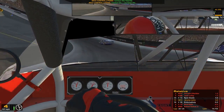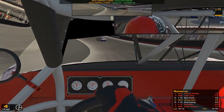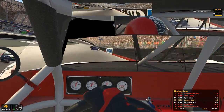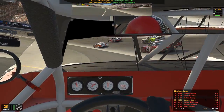P15. That last lap was at 15.74. The gap in front is now 0.76. Push, push, push. We can get this guy in P16.